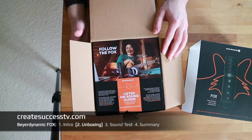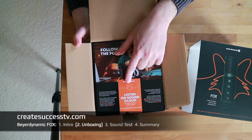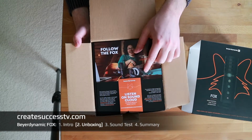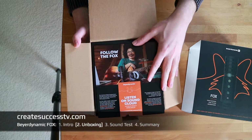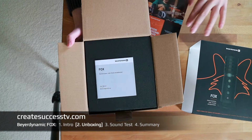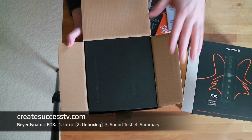First of all, some marketing material. Follow the Fox. It's kind of interesting, guys. I studied overseas for a while. I spent some time in Japan, and in Japan I think they believe the Fox can magically transform or something like this. I don't remember the exact story anymore, but kind of interesting.